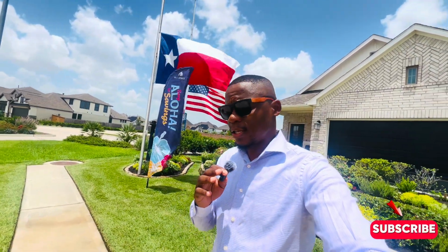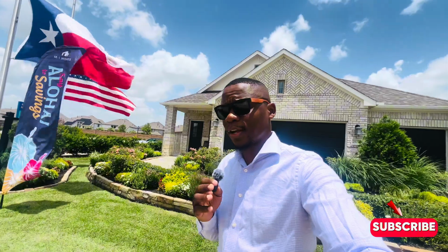And guys, they've built it in a way, I asked the sales agent and she said they built it in a way where you would not feel like it's just a two-story home. You'll feel like it's a one-story. I mean, look at it. Would you actually guess that it's a two-story home?